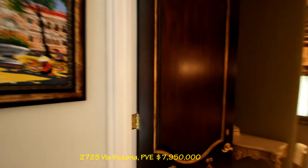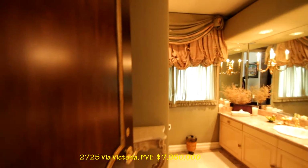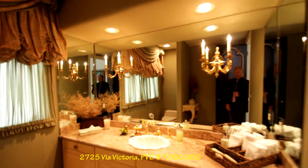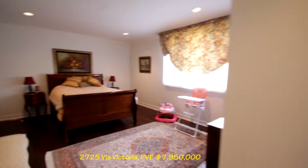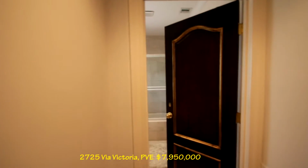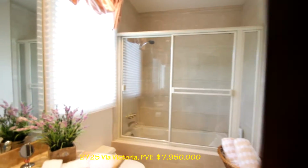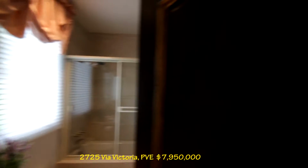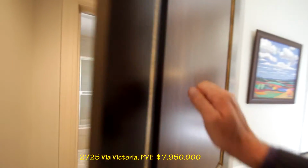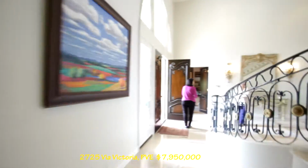Wow, look at these doors. Incredible. Oh, and this is fabric wall. That's nice. Very, very nice. Very elegant. And we have a bedroom here. And the bathroom. So the bedrooms are en suite. This is a solid wood door. Looks like mahogany. That's incredible.